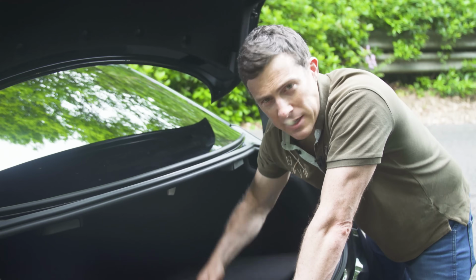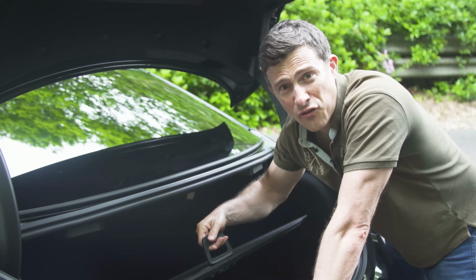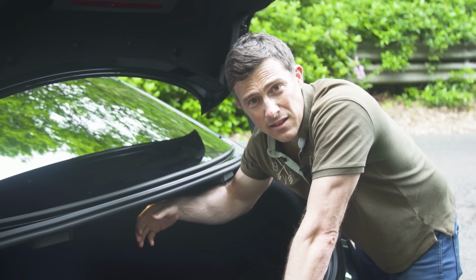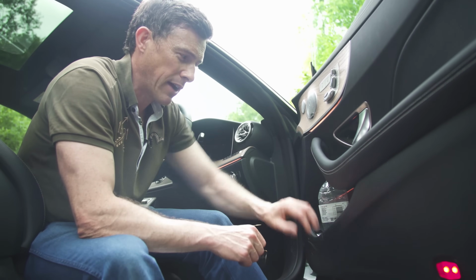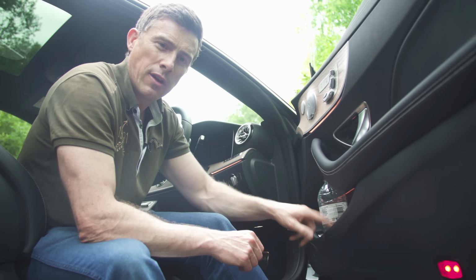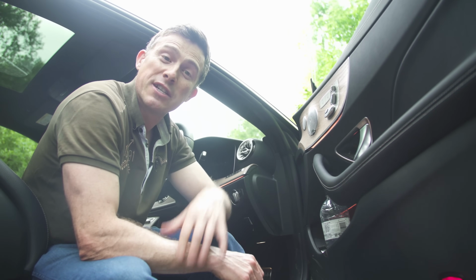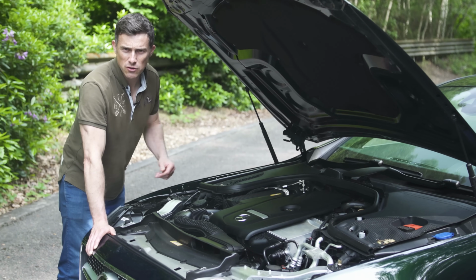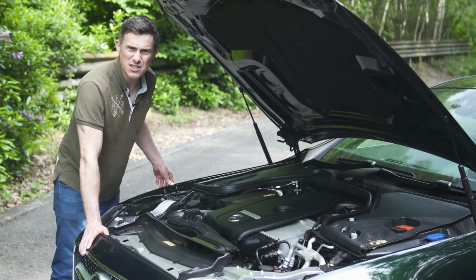You wouldn't expect to find a piece of plastic this flimsy and nasty, even in a Dacia, let alone this £40,000 Mercedes. Most of the plastics in here are pretty lovely, but they're brittle and hard down here, and you might touch them whenever you're using the door bin. Now, if this was a BMW, this would also be soft touch material. This 2-litre petrol is pretty rattly at tick over. In fact, it sounds a bit like a diesel.